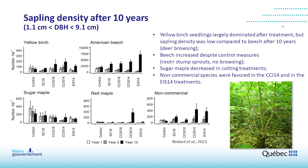And this is the contrary for American beech. We have a lot, about 7,000 saplings per hectare of American beech outside exclusion and about 2,000 inside. So a big difference inside versus outside exclusion. And for other species, you can see that sugar maple, red maple, and non-commercial have a lower density, but this density is higher inside exclusion.